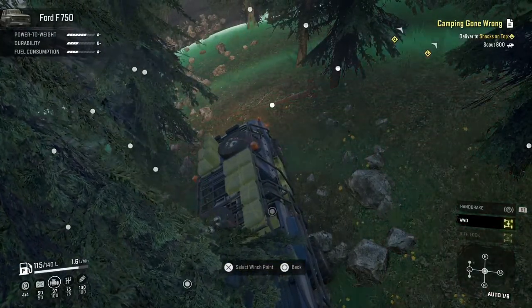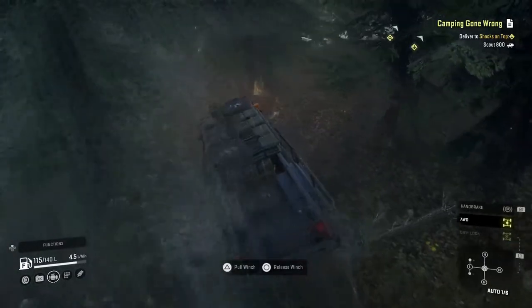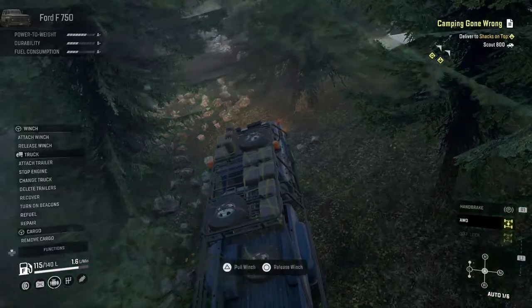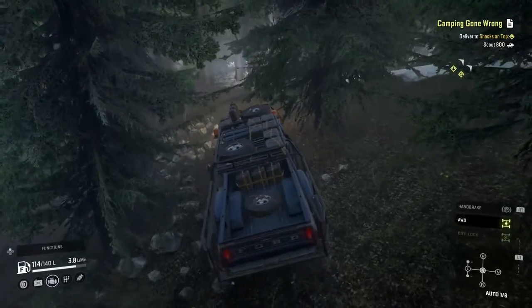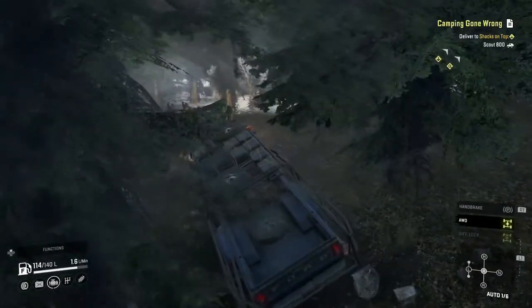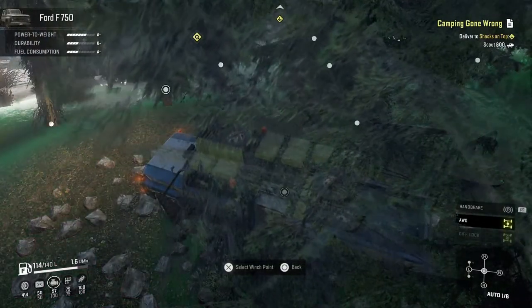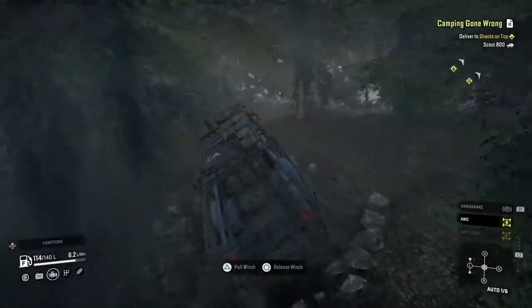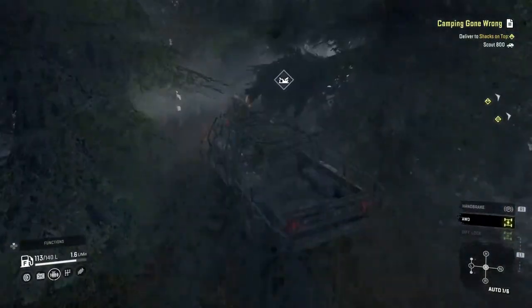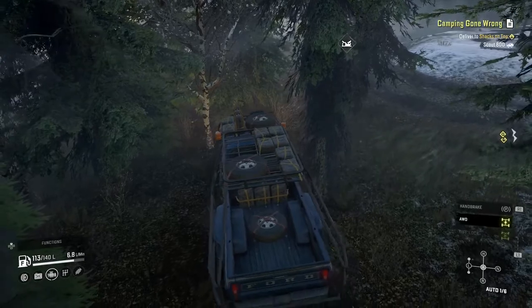Lucky. Were going to fall over there. Where am I going? Kind of looking for a road. There's a road.